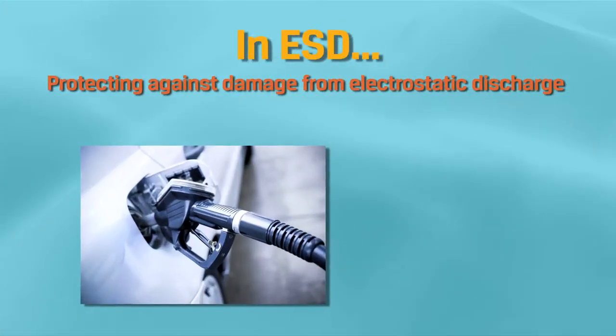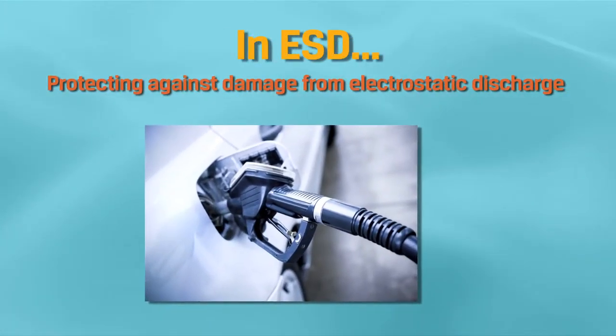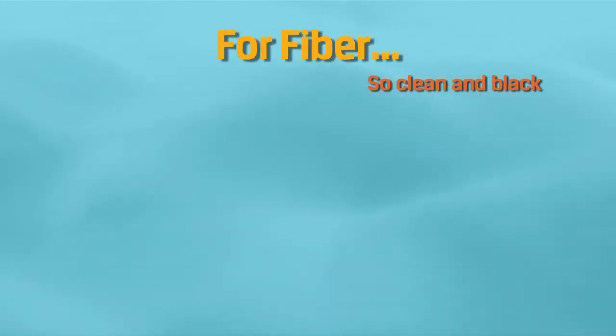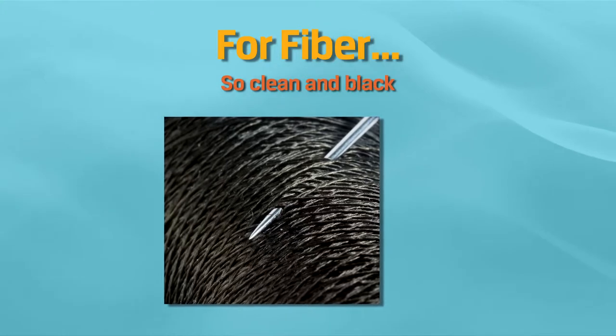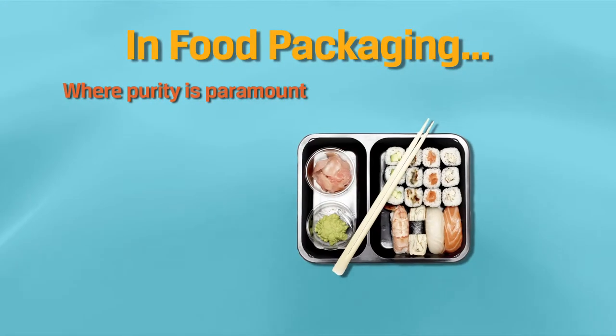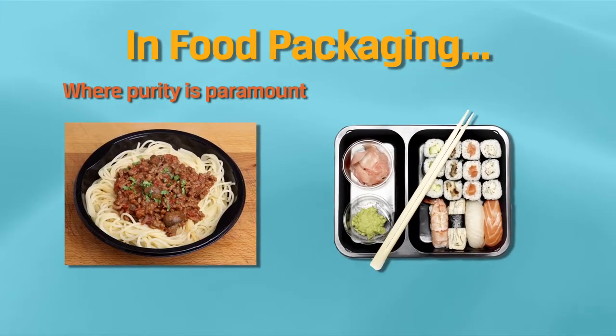With a portfolio of conductive products to protect against hidden danger, Cabot's carbon blacks allow for the production of deep black synthetic fibers so clean they will keep equipment spinning. And for food contact grade products so pure you can eat off them.